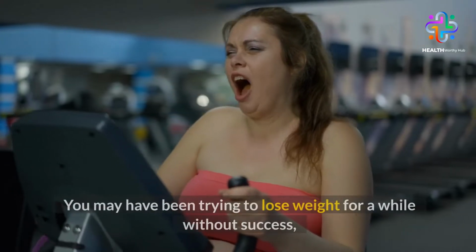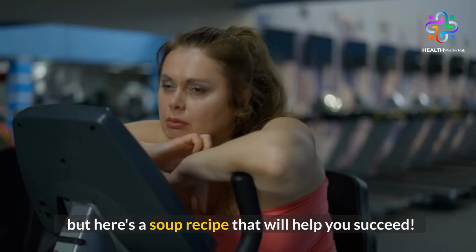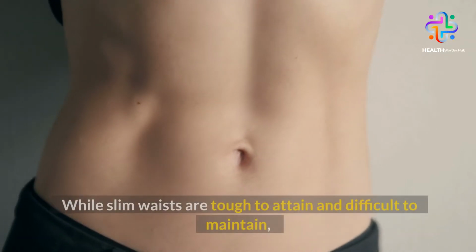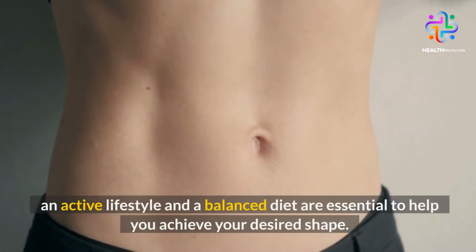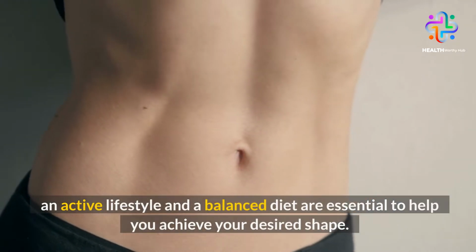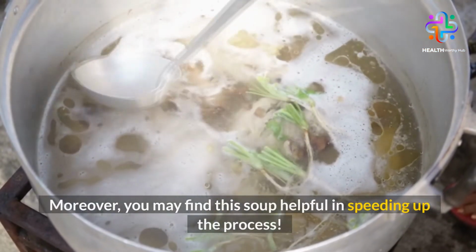You may have been trying to lose weight for a while without success, but here's a soup recipe that will help you succeed. While slim waists are tough to attain and difficult to maintain, an active lifestyle and a balanced diet are essential to help you achieve your desired shape. Moreover, you may find this soup helpful in speeding up the process.